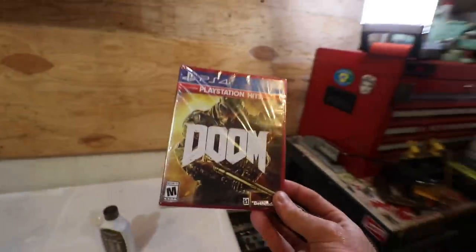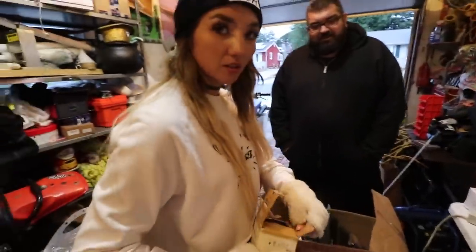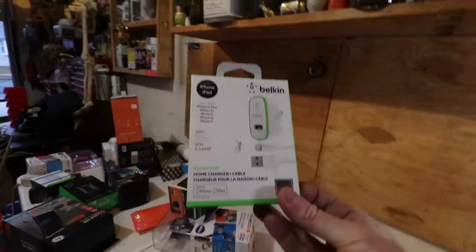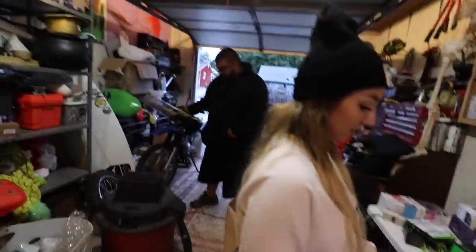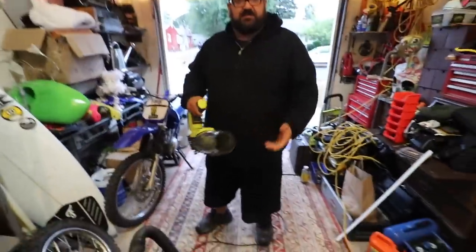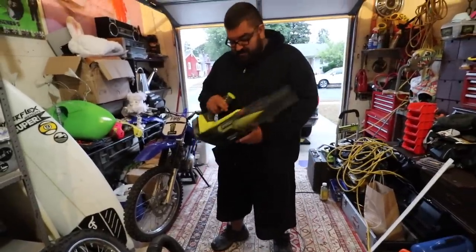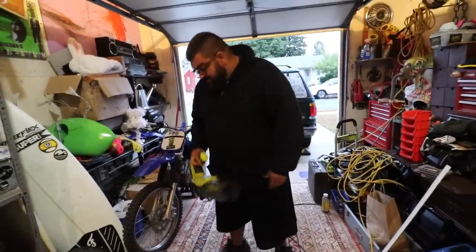Doom for PlayStation 4. I think I should pray. Xbox One. These I should just leave out and sell them. That's a Polaroid camera. These are really expensive. Belkin charger. Yeah, that was from the other pallet. That's nice. It was missing the top, so we didn't sell it. It just works like that, but it does a good job. Yeah, that's cool. It's the 18 volt instead of the 40, but still nice. That's a great find.